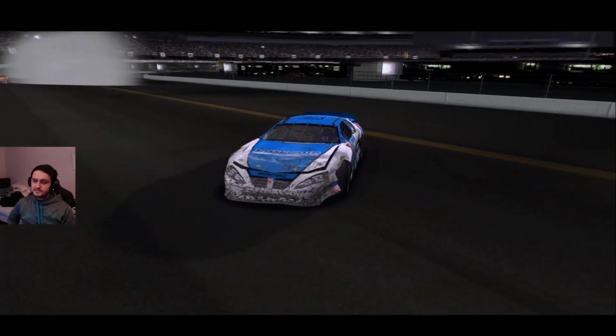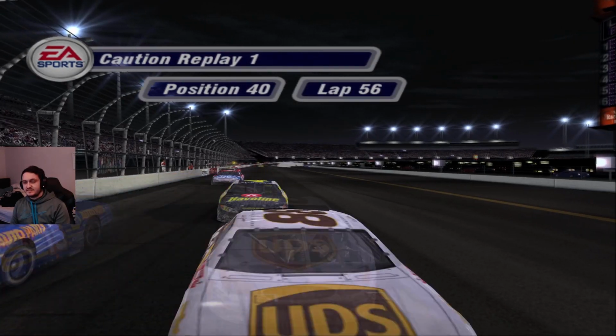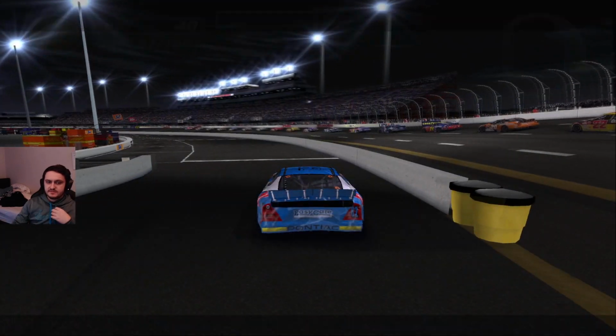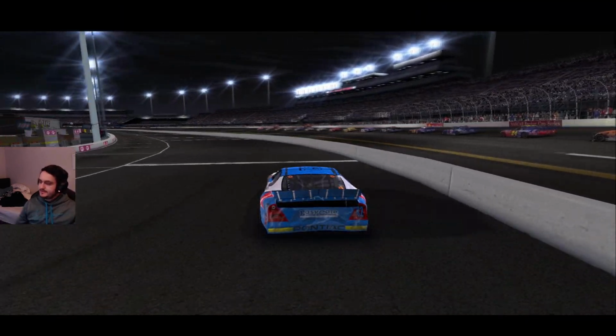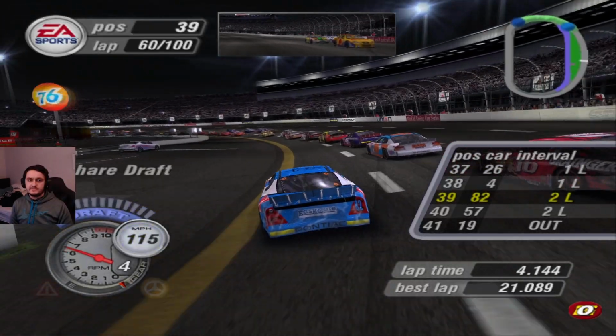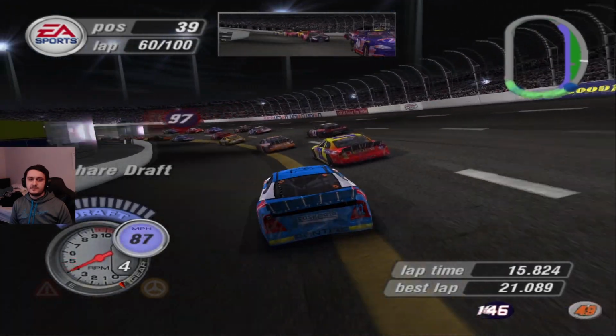Now the only people this far lap down is me and Jack Sprague. Thanks, Matt Kenseth. I think this is a payback race. May as well take a free pit stop, repair the damage, and get some fresh tires. Two laps down, it's me and Kevin LePage, even though I have a quick car.